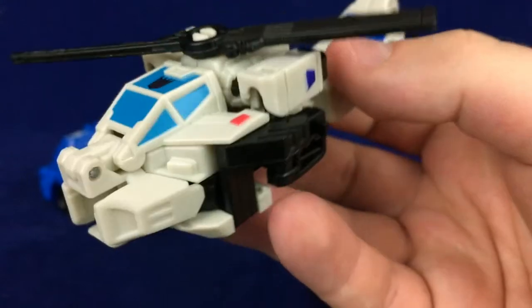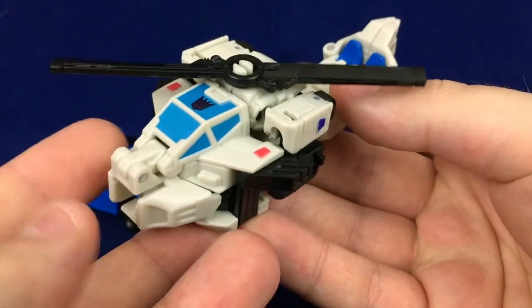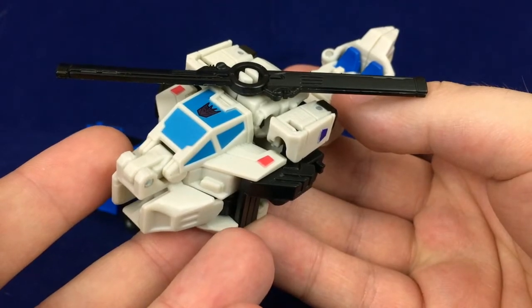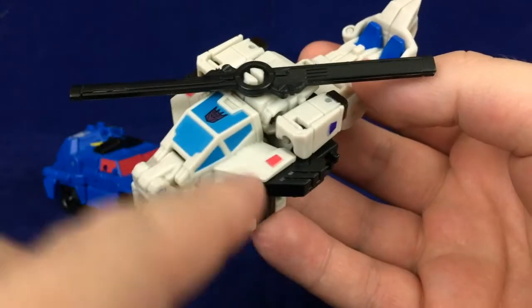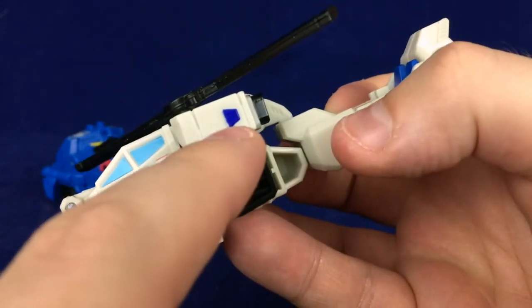But still, looks alright. There's not a whole lot of color on either of these guys, but there is color in enough spots that it can help to break things up, like the little bits of red here, little bits of blue that's ever so slightly purple.